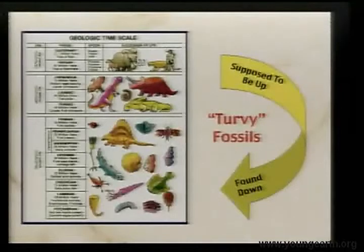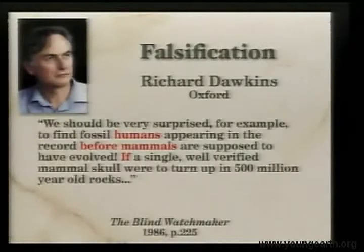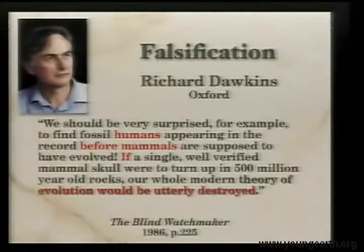But how in the world can you take something that didn't develop till hundreds of millions of years later and get it back down at the bottom? Now, that would just rip it, wouldn't it? And they acknowledge that, that's not going to work. Richard Dawkins of Oxford, one of the most vicious anti-creationists, in his book, The Blind Watchmaker, says we should be very surprised, for example, to find fossil humans appearing in the record before mammals are supposed to have evolved. If a single well-verified mammal skull were to turn up in 500 million-year-old rocks, our whole modern theory of evolution would be utterly destroyed. Things supposed to be up, found down.